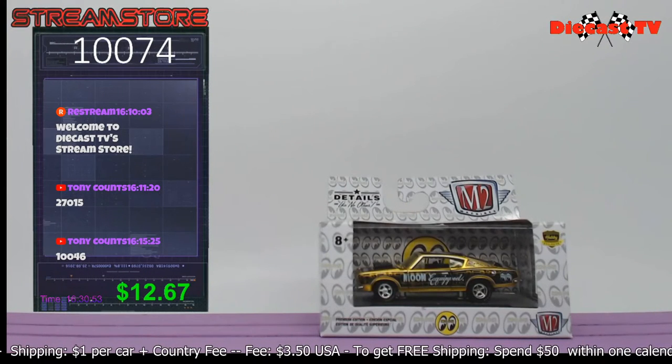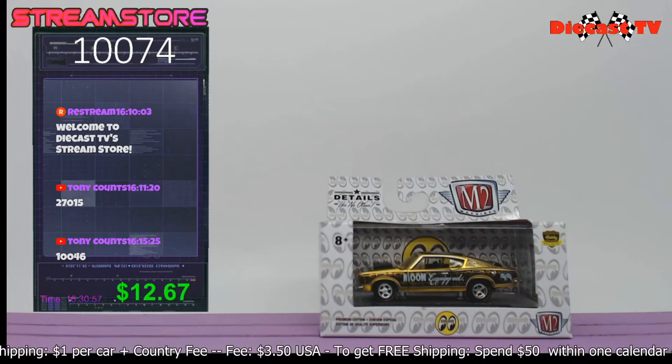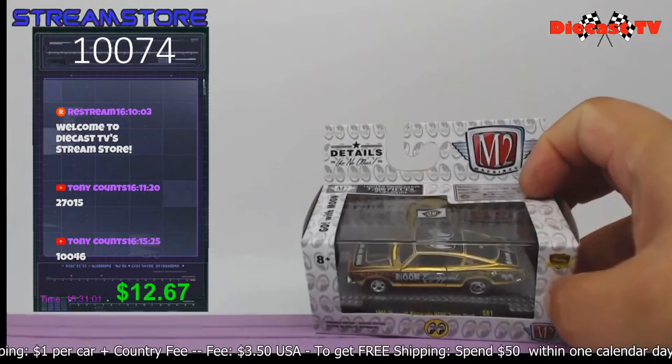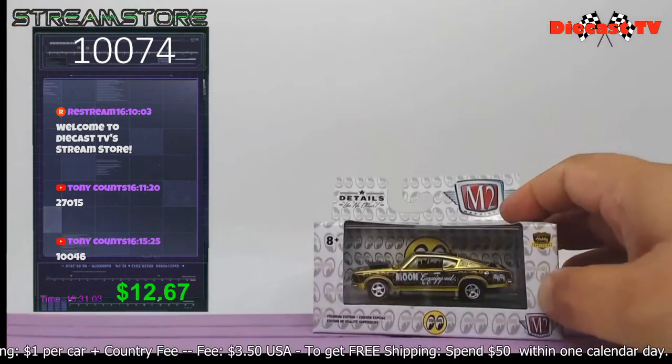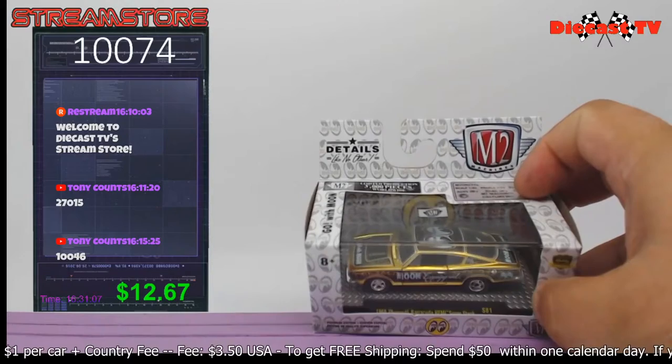Ross the Boss here. Got some M2 machines. Check this one out. It is the Moon Equipment. Moon Equipment. And check it out. Liquid Gold. Go with Moon. Hobby exclusive. They made only 3,000 of these worldwide.